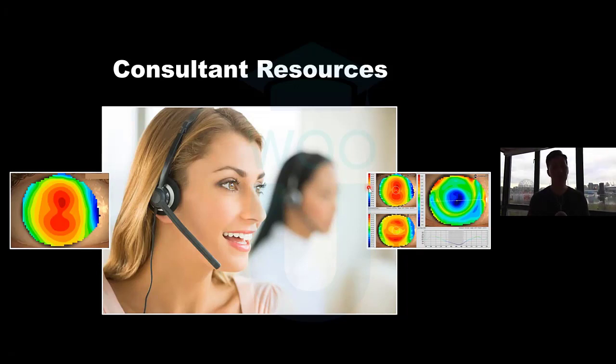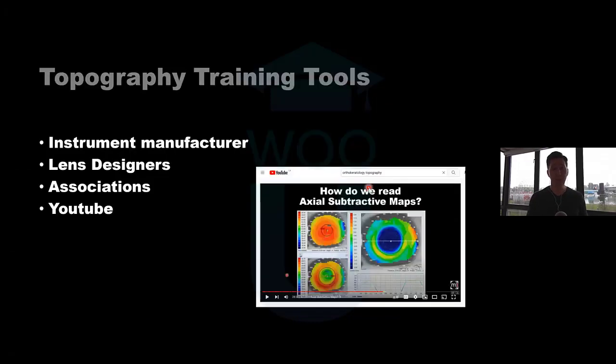Once you become a master of these subtractive maps, boy, you're really going to be able to determine your own changes to the lenses. You know that a high riding lens is loose, and we're going to manipulate the alignment zone. There's a lot of tools out there that are utterly devoted to this topic: how do you assess the baseline map? How do you assess the post-treatment map? They're either online with the manufacturers or with the associations. You've got lots of options out there.